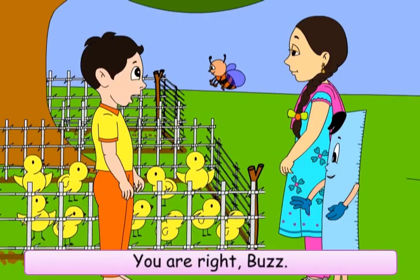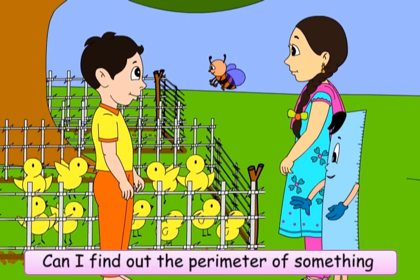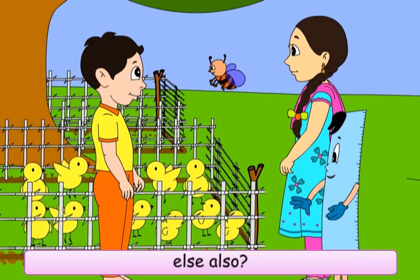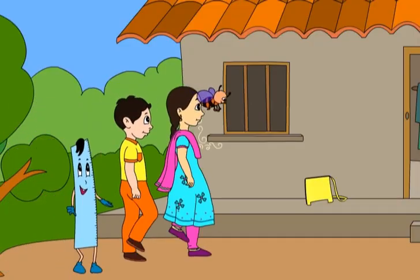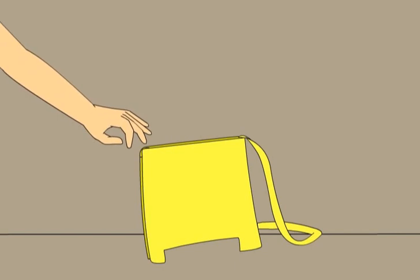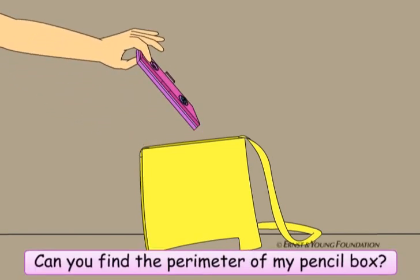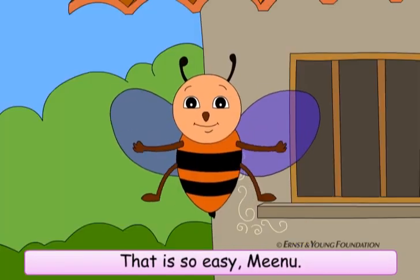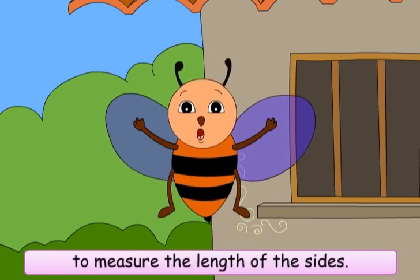You are right, Buzz. You know about perimeter now. Can I find out the perimeter of something else also? Okay, come here. This is my pencil box. Can you find the perimeter of my pencil box? That is so easy, Meenu. I will take your scale to measure the length of the sides.